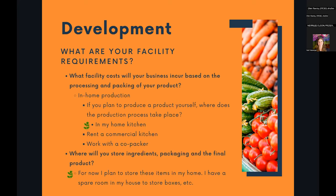For my herb products, I will produce these in my home kitchen. And then for now, I also plan to store these items in my home. I have a spare room in my house to store some packaging, final products, and boxes.